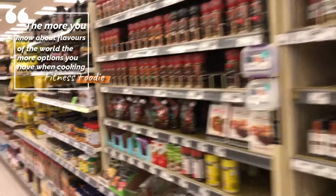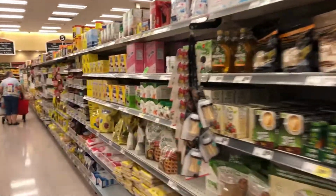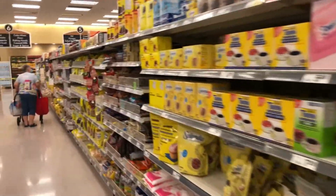Spices, my friend. The spice aisle is your best friend. Make sure that you go down there and you understand. You could pick up certain spice blends ready to go, but often they'll have sugar in them.